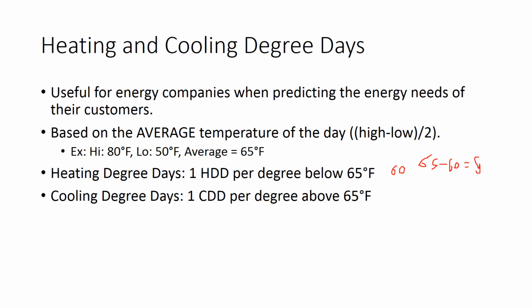Now, on the other hand, if the average temperature is above 65, then it becomes warm enough to where rather than turning on the heater, people are likely going to be turning on the air conditioner. And that results in what are called cooling degree days. But the same idea works as with heating degree days. 1 cooling degree day is 1 degree above 65 Fahrenheit. Let's say the temperature is 73. So the average temperature for the day is 73.